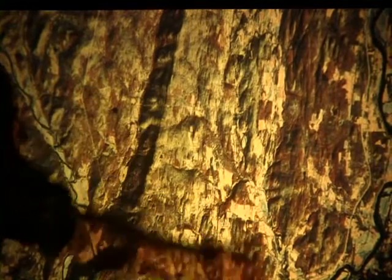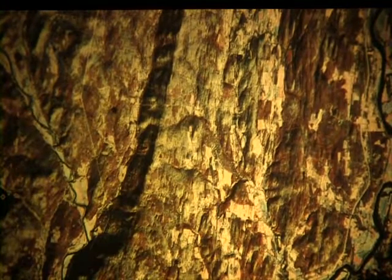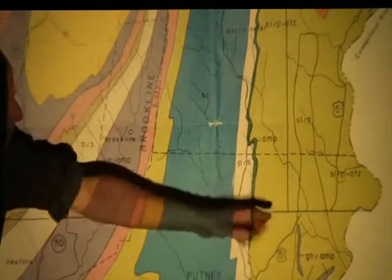The deciduous trees are shown as gray-green. Where you have fields, it's this sort of lighter color. And you can see way over here in the eastern part of Putney, there's lots of conifers. That's because the bedrock is the green-colored acid bedrock.